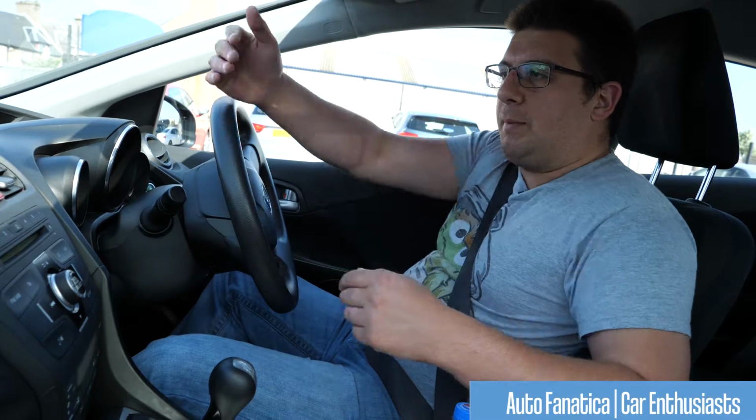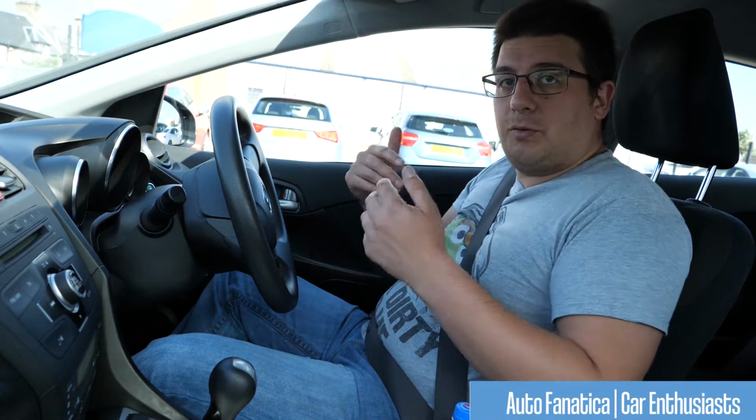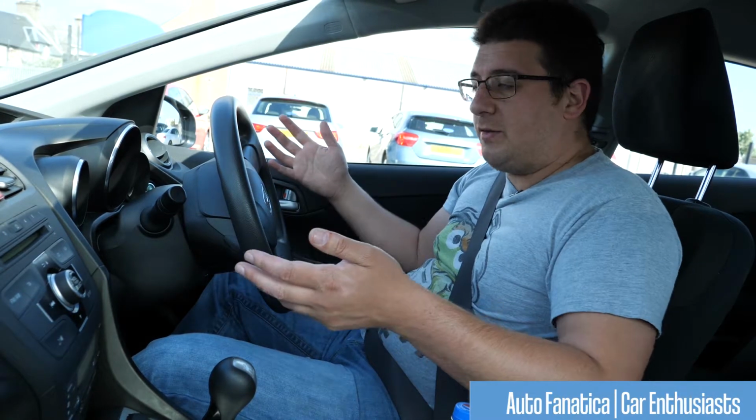And everything's very wraparound. You know, the way the dash is and just the way the pods are so close to you. It all feels very, very much the opposite of the Odyssey. Everything feels really close instead of feeling far away and giving the illusion of space.